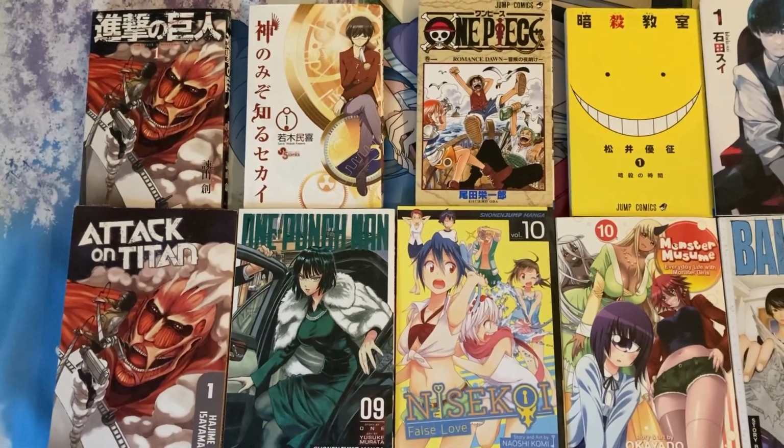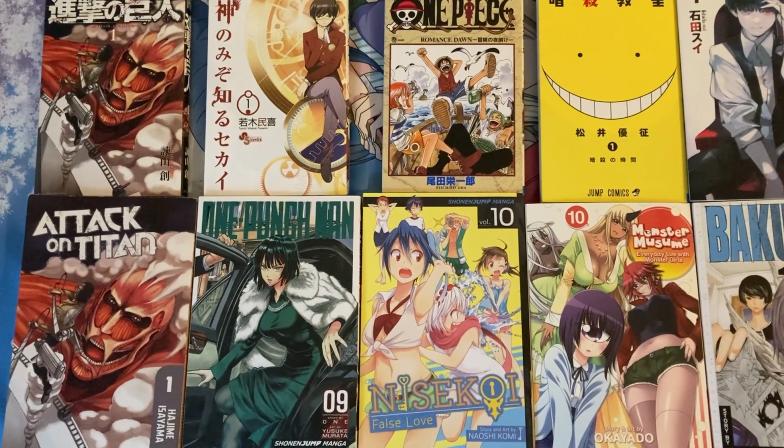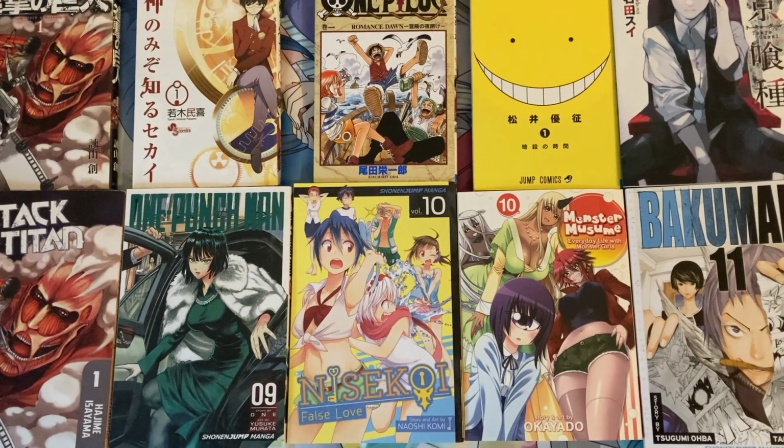Now I've gone through the differences that I noticed and thought were relevant between the English and Japanese manga releases.